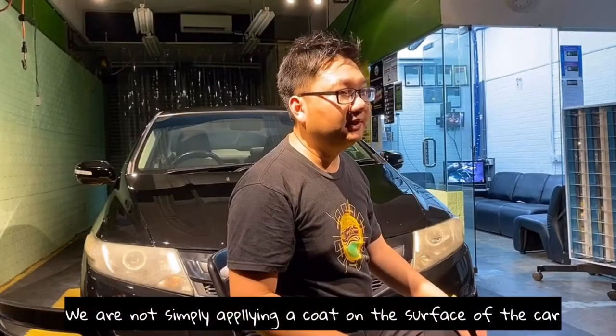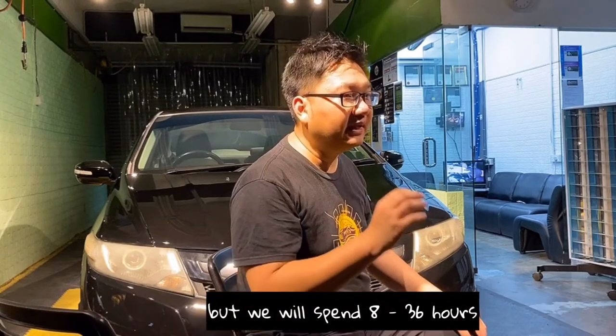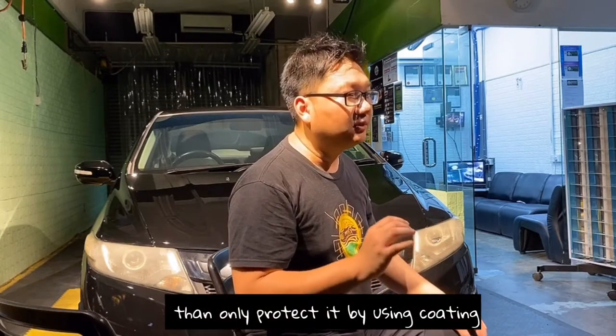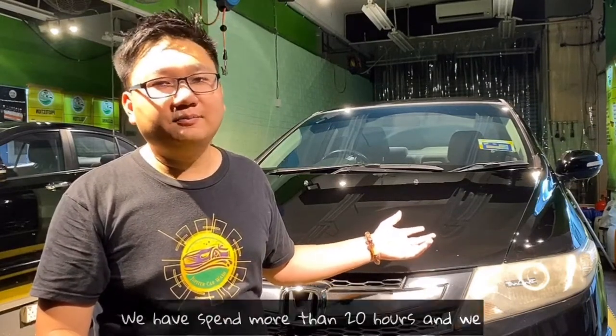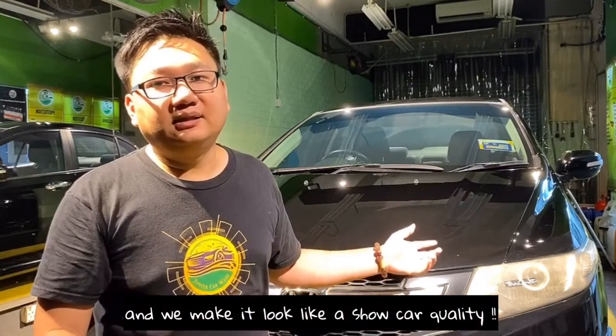We are not simply applying a coating to the surface of the car, but we will spend 8 to 36 hours to clean it correctly and only then protect it using coating. As you can see, this Honda City behind me, we have spent more than 20 hours and we successfully detailed it and made it show car quality.